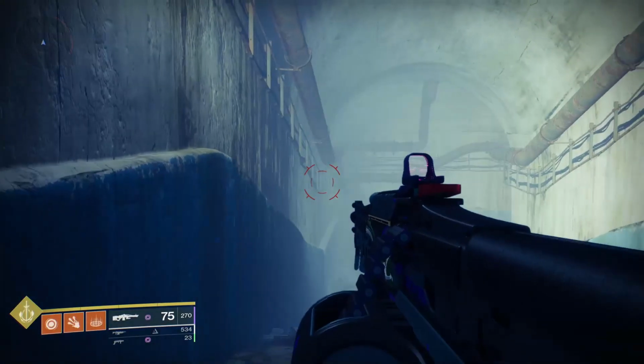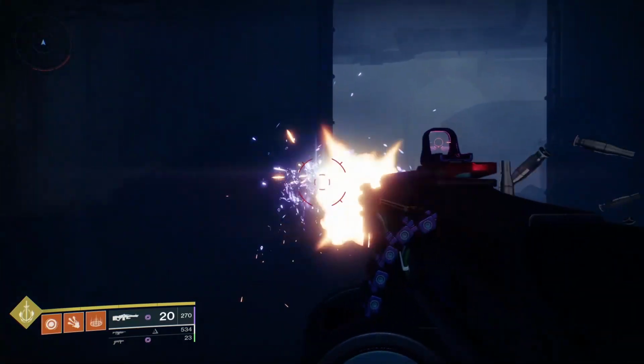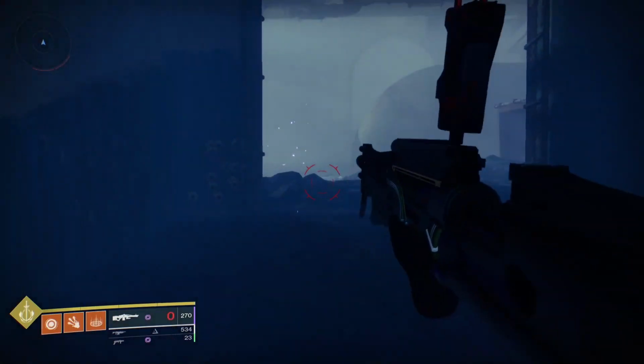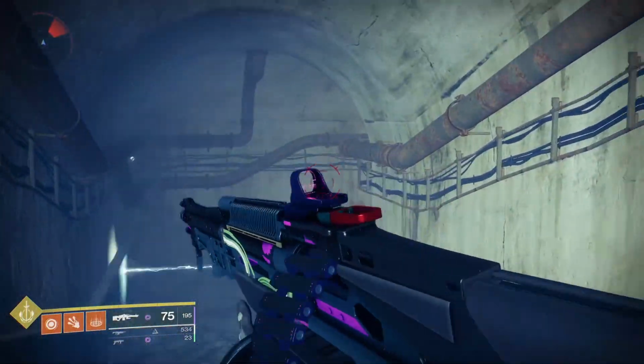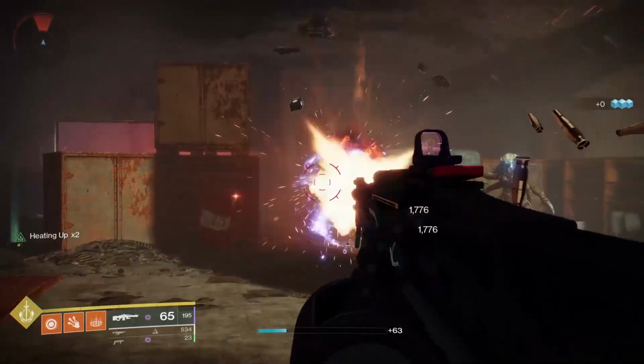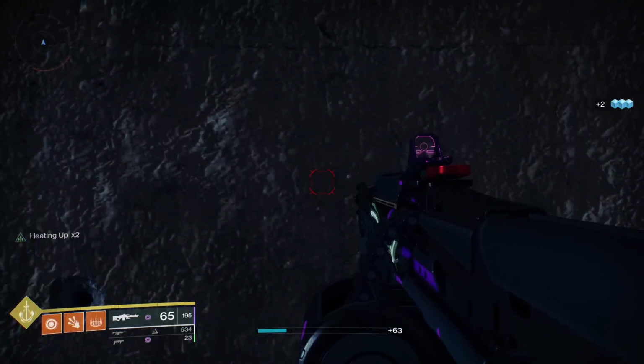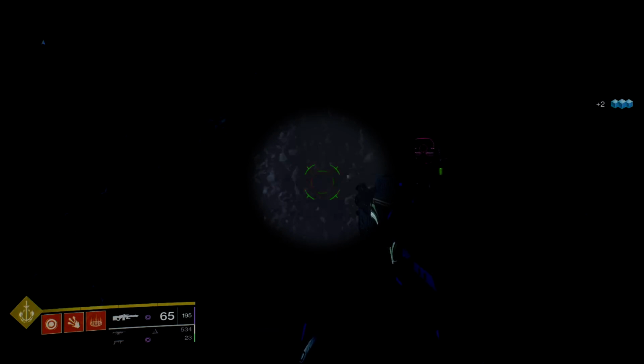Now that you've got kind of a crash course on cones and how they're visualized on screen with your reticle, I can move on to talk about what Heating Up and Tunnel Vision actually do. Really quickly, I'm gonna walk into the other room and gun down a few Fallen, activating Heating Up. Then I leave the room and look right at the wall so we can full on concentrate on the weapon reticle. Aha, right there. Did you see it?